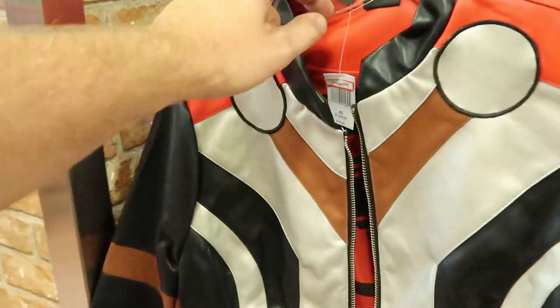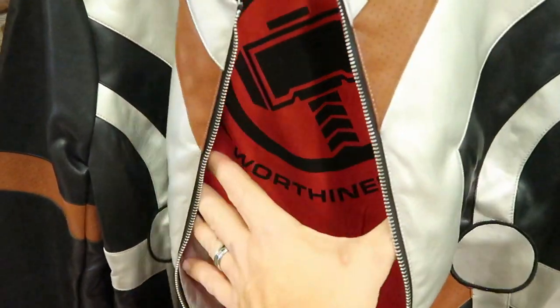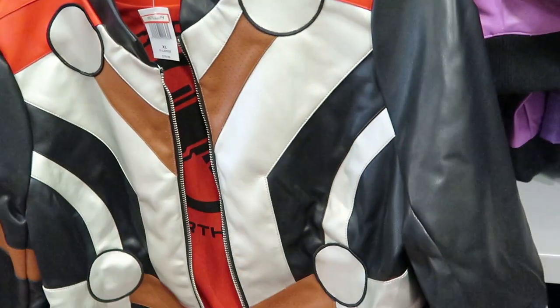They actually have a couple different offerings over here. This one is $40, originally $80, but look at that though, worthiness. And you got Thor's hammer in there. That is really just amazing.